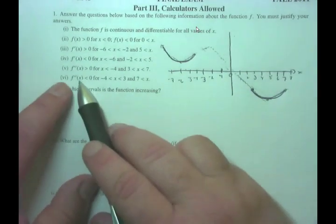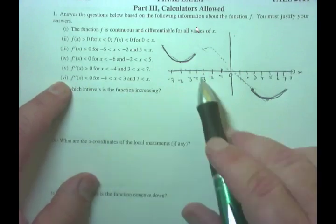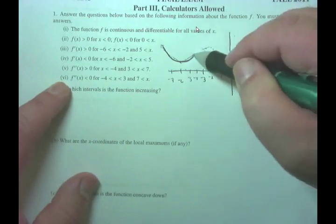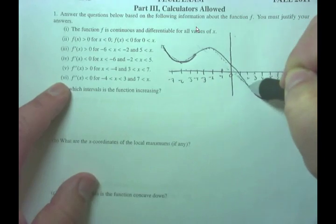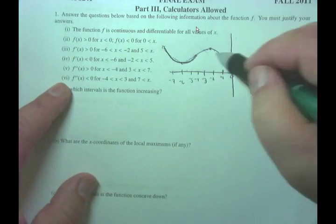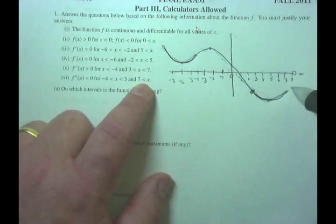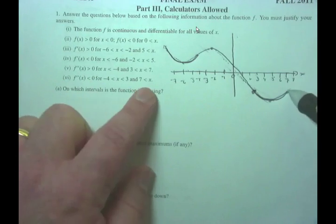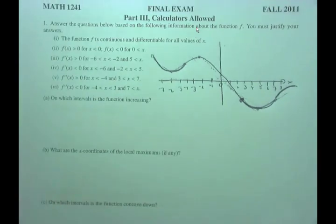Now, where about this one? F double prime of x is less than 0. What does less than 0 mean? Concave down between -4 and 3. I got to be concave down. Does that make sense? At those particular points. Concave down. And greater than 7, I got to be which way? Concave down. So I'm going to be concave down going like this. That's concave down. There is my picture.